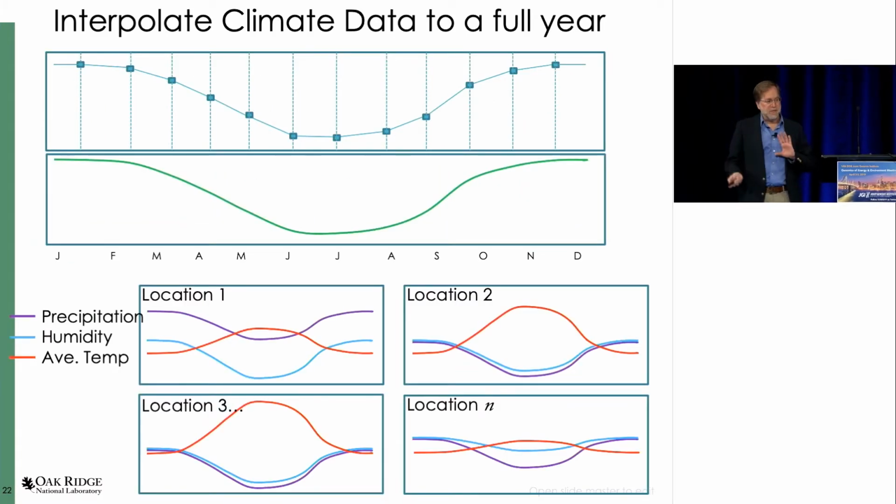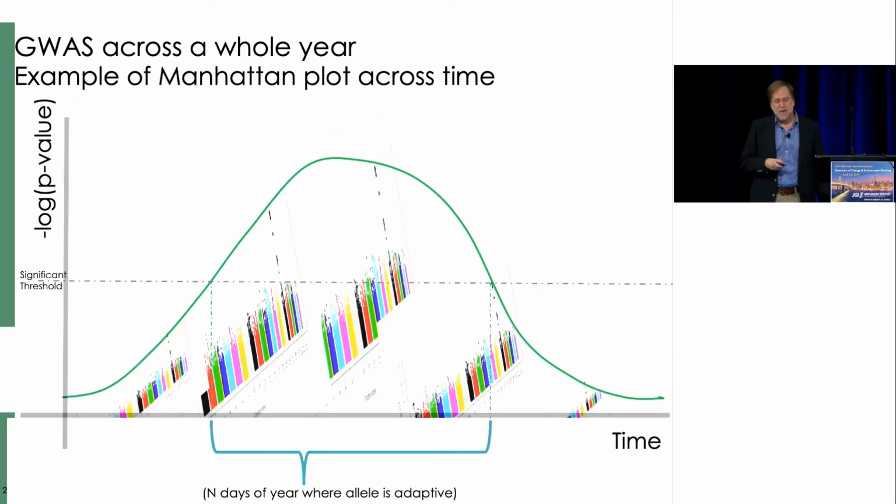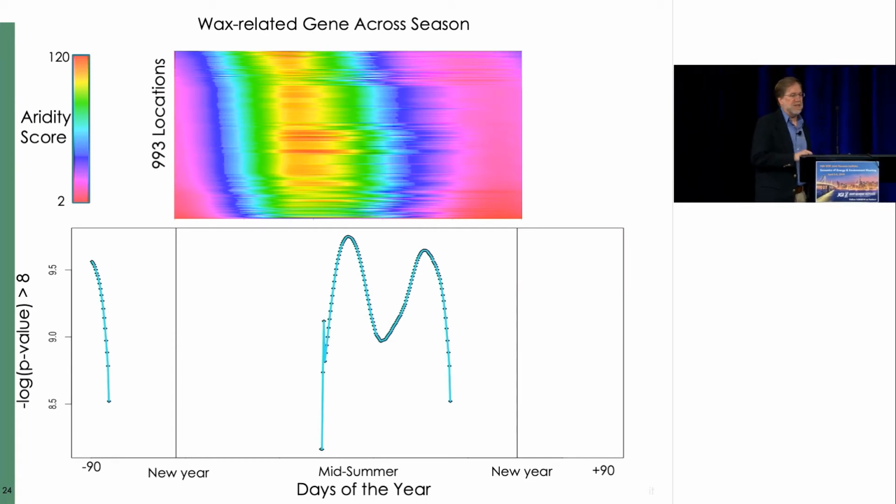You'll see different patterns of how they vary across the year seasonally, based on the sort of climate type you're measuring at any one time. And then you can do association testing on every day of the year across this time series. And when you do that, you start to see some really fascinating patterns.